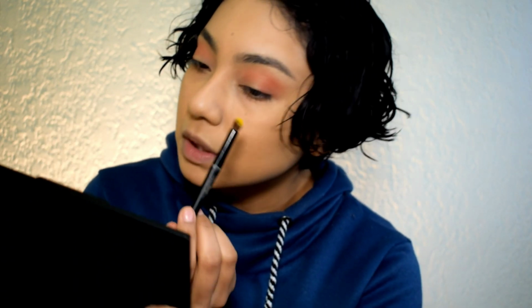Okay, now I'm gonna put the yellow on the lid. I'm gonna use this small brush, make sure it's clean. All right, now taking that yellow. Ooh, I feel like I have a really hard time finding a yellow that I like. Most yellows turn kind of brown on my eyes, or they're very orange, or they just don't show up at all. So I really hope this one does, because this is a very gorgeous, kind of like Tweety Bird yellow, which I really like.